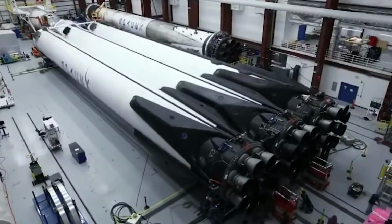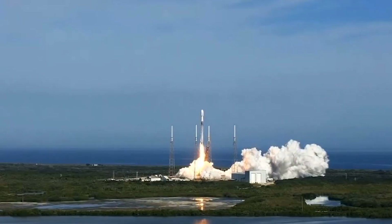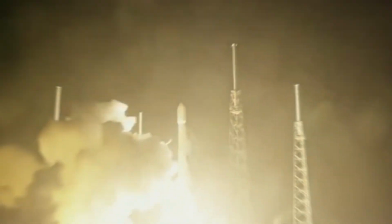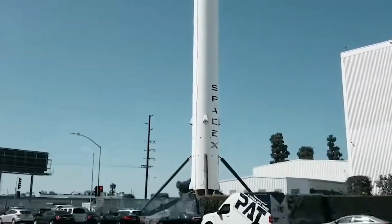Once recovered, the boosters are refurbished and inspected to guarantee they are flight-ready for future flights. Initially, the Falcon 9 underwent several iterations to ensure successful launches and landings. These early versions focused on improving the rocket's design and functioning.